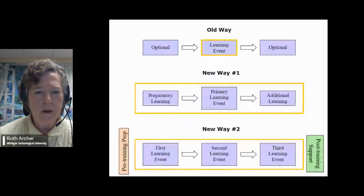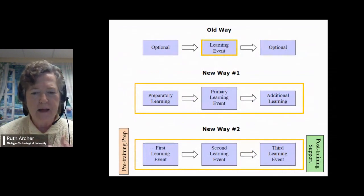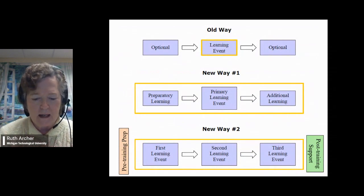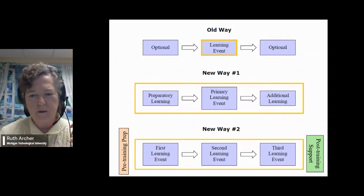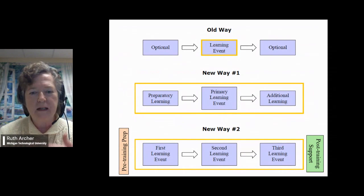Another way of looking at this is that the things we do before, during, and after the learning event can alter this forgetting curve. We want to make changes so that people don't forget as much and don't forget as fast. The old way was to have a learning event, with nothing really expected beforehand or afterwards. This typical well-run training event that you thought was fabulous on its own will result in about 15 to 20% on-the-job application. That is pretty dismal as far as effectiveness.